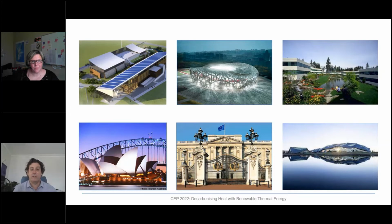One of the very originals here in Australia, at least, was the Opera House using Sydney Harbour. So all the air conditioning, everything from the Opera House actually uses Sydney Harbour through what we call an open loop system. So basically just pumping harbour water in through a heat exchanger and back out again.